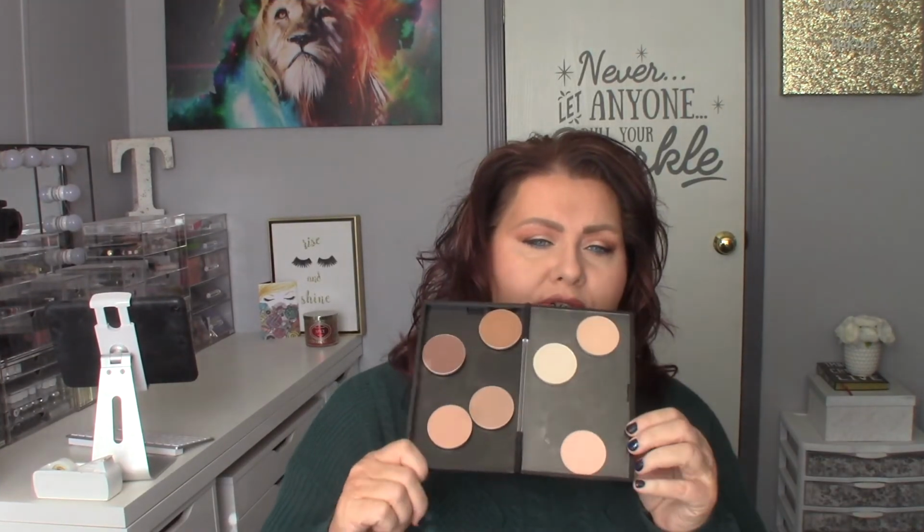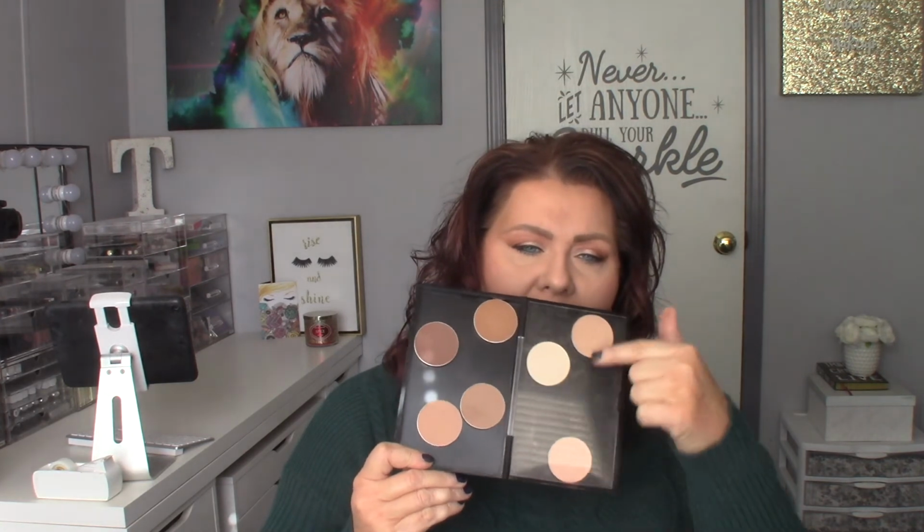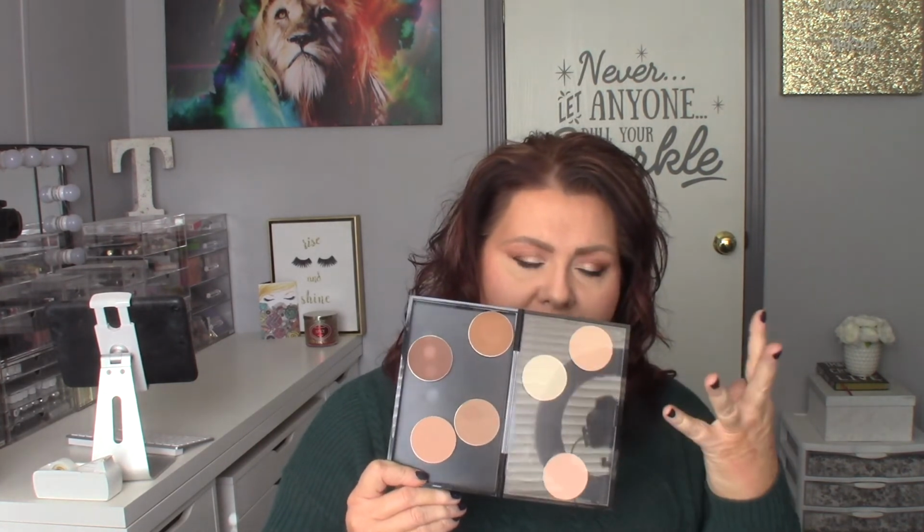For blushes, I have that one palette from LA Girl, and then I picked this Hourglass palette. This is the Ambient Lighting Edit. This is from probably 3 or 4 years ago. For my contour, I have contour and bronzers, and then I have highlight over here too, which is my MAC.